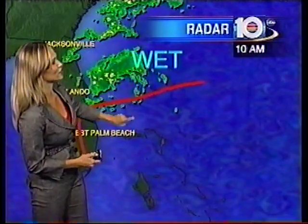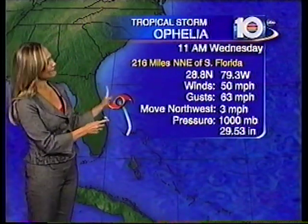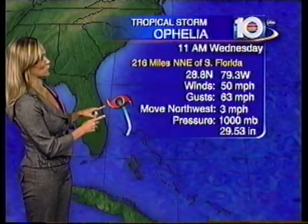This is sort of the wet side of the storm, and this is the dry side of the storm. We happen to be in it. So that's one thing that we can be thankful for, at least as of now. But again, as I said, the storm itself is going to be rather temperamental, so this is one that we'll need to watch very carefully.